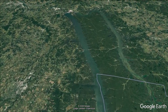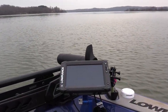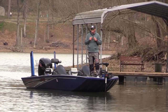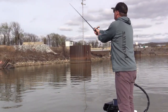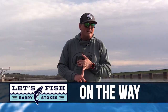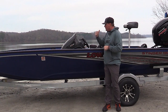However, I'm hearing some good things. This is my first time out on my home lake since probably last summer. We're gonna be fishing predominantly spring patterns. I'm gonna break everything down as we're doing it so you could come here and do this, or perhaps employ them on your home lake. Speaking of your home lake, we're gonna be getting you some relevant local information from regional reporters that are in tune with what's going on right where you are. I'm gonna drop this boat.